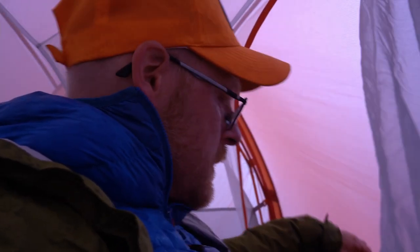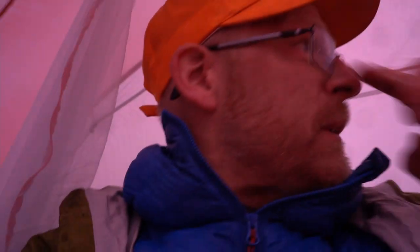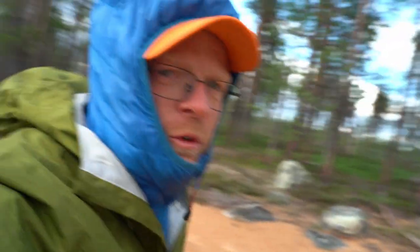Suddenly some really, really heavy weather came in. And we are quite wind exposed here. Very soon it's over. I can see the sun on the other side, but our plan was to have dinner. Now it's just sitting in the tent. Luckily we managed to put up the tent before this came. No mosquitoes.